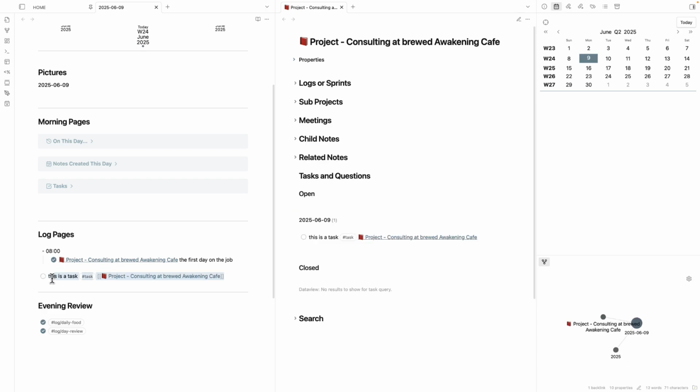So you can see that we're using the tasks functionality in Obsidian in order to send a task to that specific page that we highlighted. But we don't want to just limit the tasks functionality to only bring back tasks. No, we want to use it for bringing back breadcrumb trails.